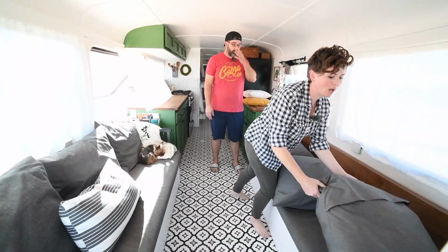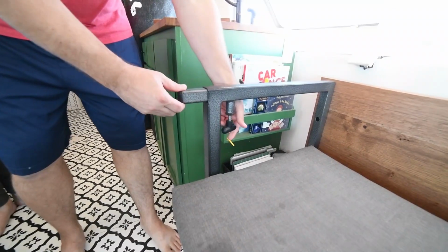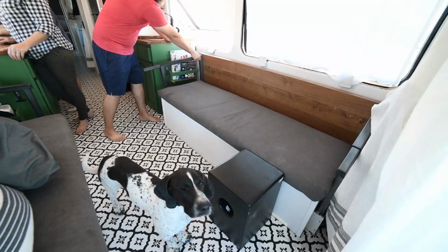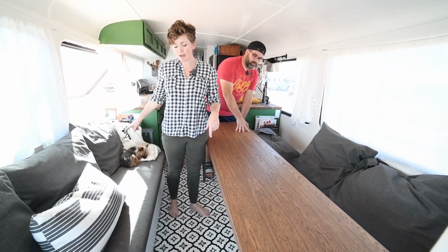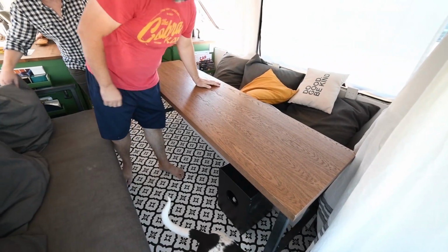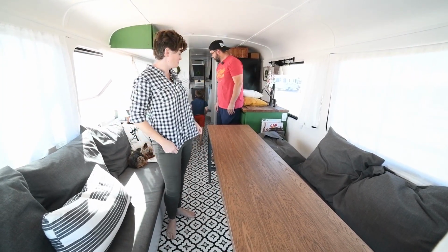And one thing we do a lot when we're driving is put one side of the table up so that the kids can be doing art projects or working on schoolwork or whatever while we're driving. We do have 4 seatbelts on each side of the couch, and it's actually one of my favorite features. A table space for the sewing machine or the kids' art supplies or whatever is happening at the time.